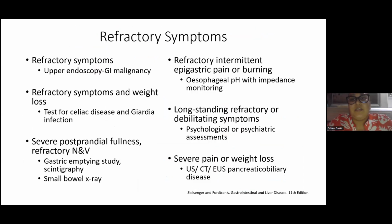So if a patient has refractory concerning symptoms despite initial management, whether it be the test and treat or the empiric PPI or even both, then these patients warrant further investigation. And depending on the clinical scenario, one may consider specific testing. This will obviously include an endoscopy to assess for GI malignancy, if not already performed. Testing for celiac disease and Giardia infection is useful for patients with refractory symptoms, especially when accompanied by weight loss. And in patients with severe pain and weight loss, an ultrasound, CT, or endoscopic ultrasound can be performed to rule out pancreatic or biliary disease, which is often difficult to diagnose.